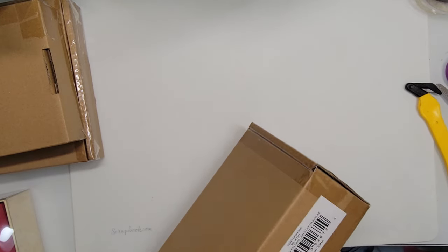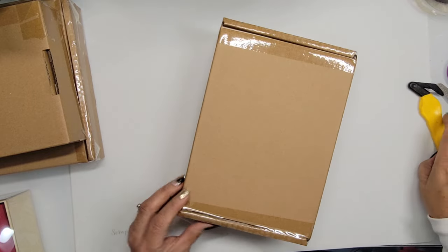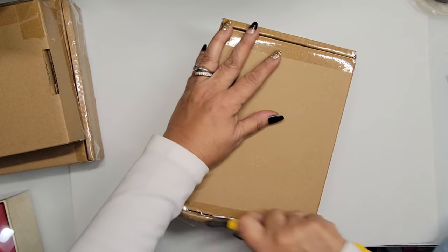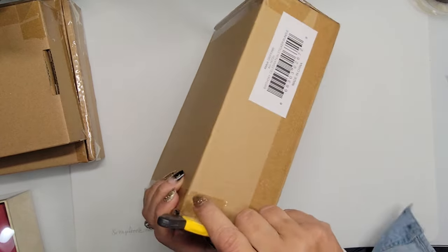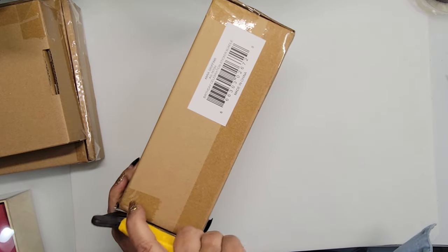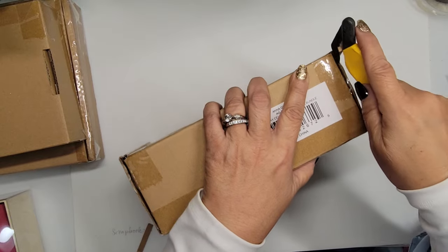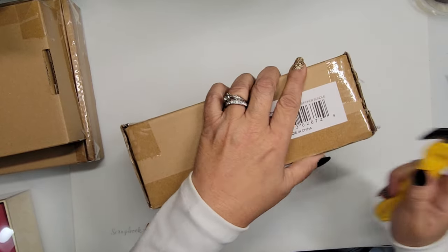Okay, what do we got here in this box? This box is the birthday celebration sticker bundle. She had quite a bit in the birthday celebration, so I picked up everything except the rub-ons. I am just not a rub-on person, people. So I tend to steer clear of the rub-ons. But I think I got pretty much all the other pieces from the birthday celebration.